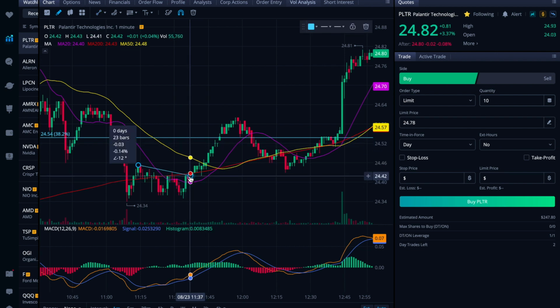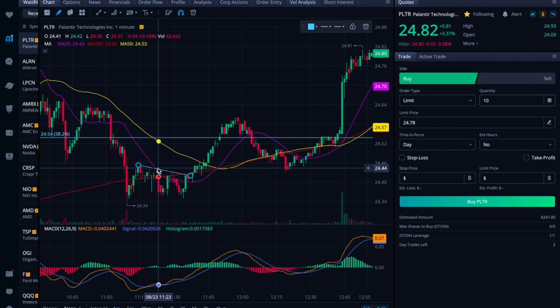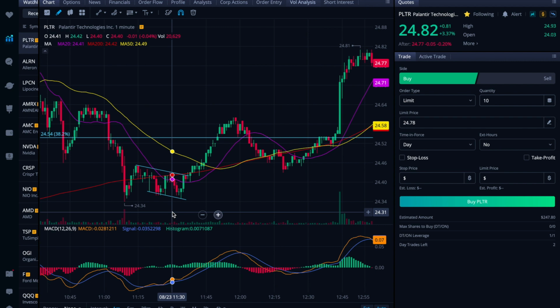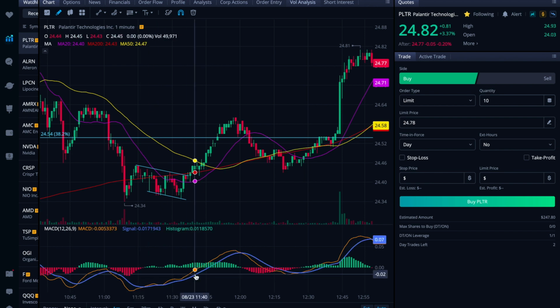I got stuck in a weird place. So these are lower highs and also probably lower lows, it looks like. And while that was happening, my computer is just being janky, the MACD line was continuing to rise. So that often signals to me that there's a bump coming and that the momentum that's being picked up by the MACD is just not yet being reflected in the price action.